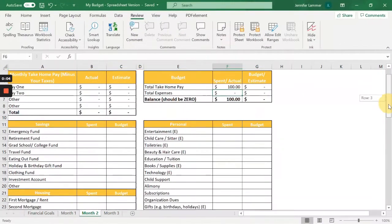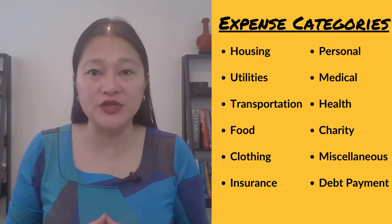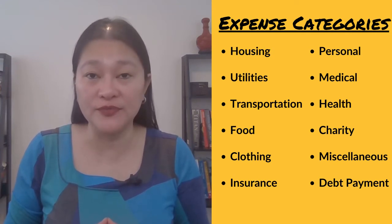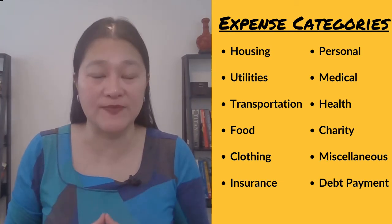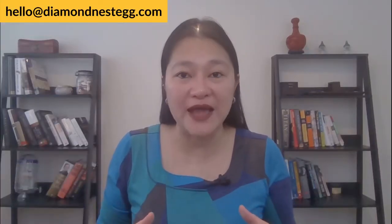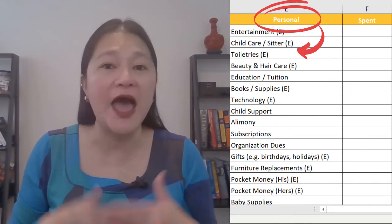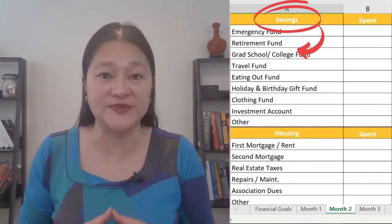You'll see as we scroll down, there's a separate section for each savings and expense category. Expense categories include everything from housing, utilities, transportation, and food, to personal, medical, health, charity, miscellaneous, and debt repayment. And under each of these big categories, everything is broken down to further detail into smaller subcategories. So you see, under personal, we have entertainment, childcare, toiletries, and a ton of other stuff. Under savings, we have emergency fund, retirement fund, travel fund, and other savings and investment categories.